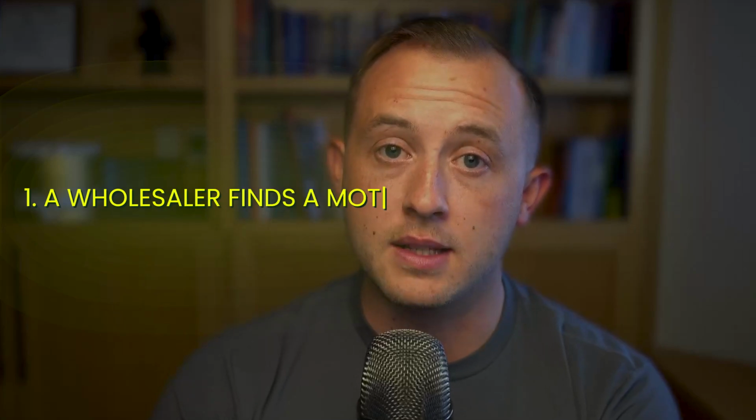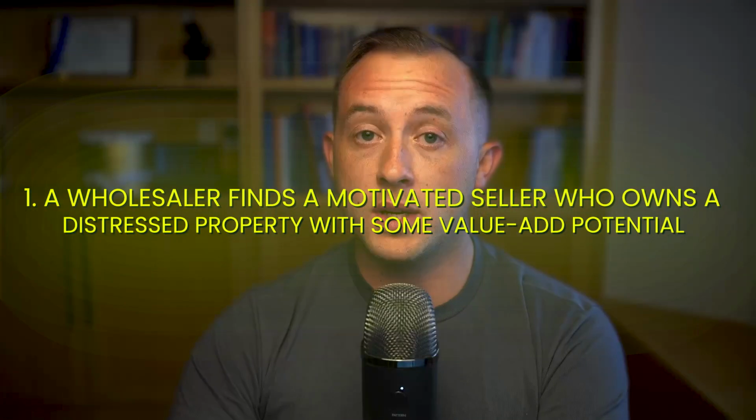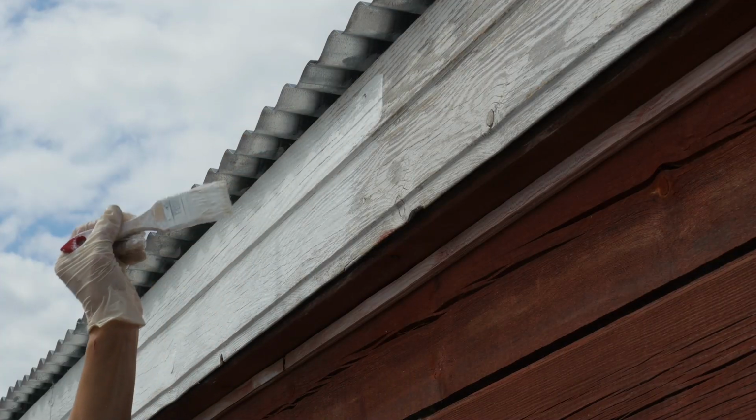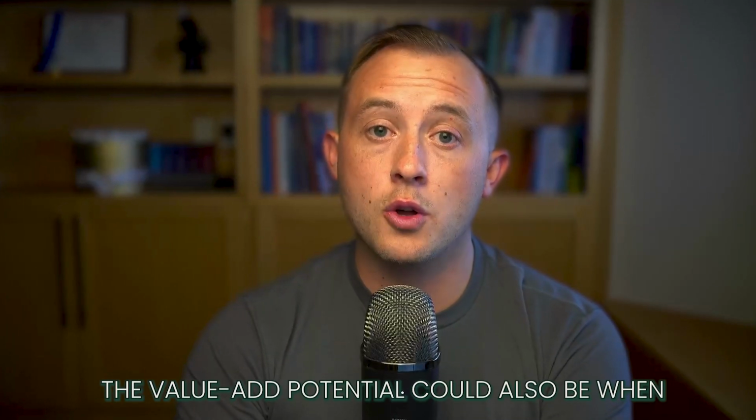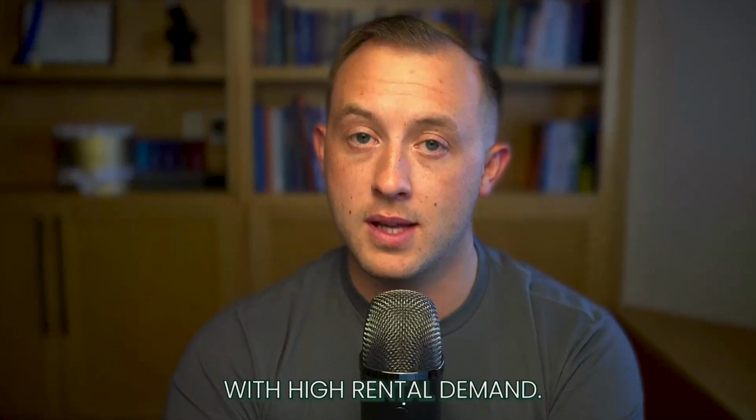Some investors prefer to specialize in this strategy to avoid being landlords altogether. There are 2 steps to the real estate wholesaling process. First, a wholesaler finds a motivated seller who owns a distressed property with some value add potential. For example, the property could be in a good neighborhood or need cosmetic improvements. The value add potential could also be when an investor is willing to trade to find a rental property in a community with high rental demand.